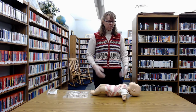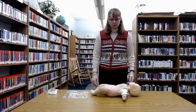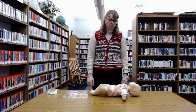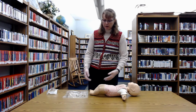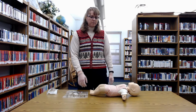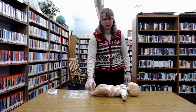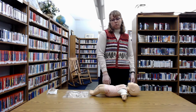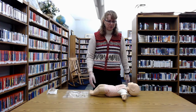And then I want to check the victim. The first thing that I want to do is check to see if they're conscious, if they're going to respond at all. So even if baby is asleep, I'm going to tap, but also with an infant, I want to flick the bottom of the foot. I would also yell, baby, wake up, and I am trying to get any kind of response. If I see baby draw its leg back, if it tries to move away from me, if it opens its eyes and cries, I definitely know it's responsive.